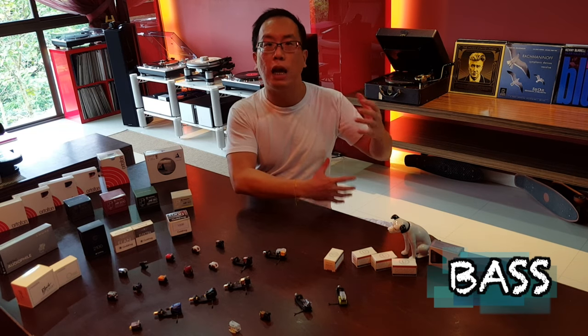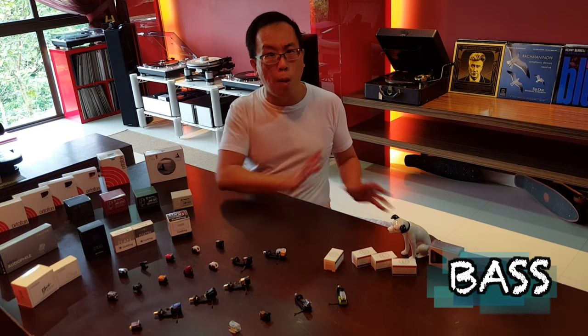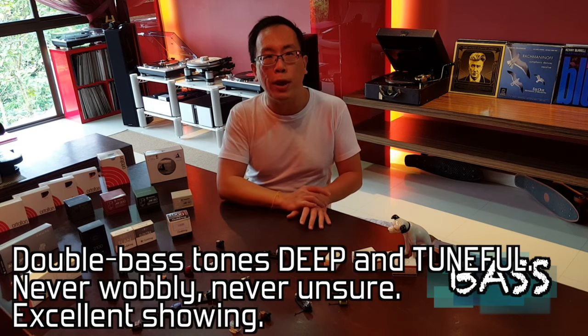Reproduced double bass tones are deep and tuneful and never wobbly nor unsure. Excellent showing.